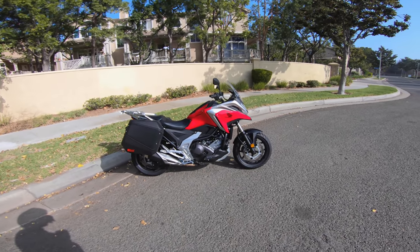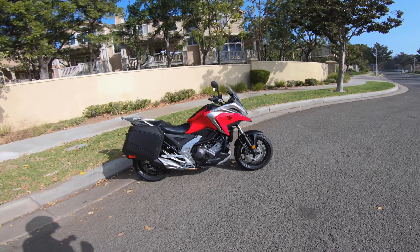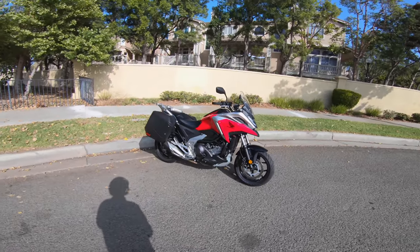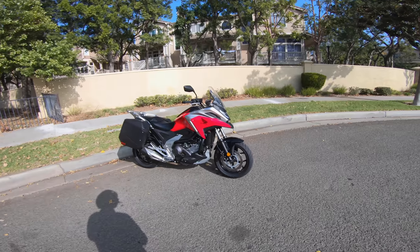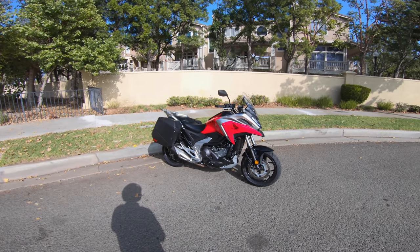Anyways, the Honda NC750X, super utilitarian machine, kind of has an adventure-esque look to it. It's actually in Honda's adventure lineup. Really neat motorcycle that I'm excited to tell you guys all about when we get on the road here.